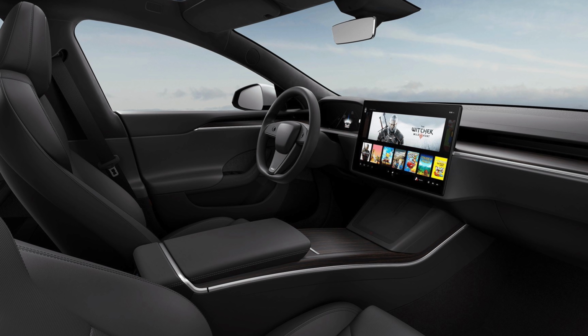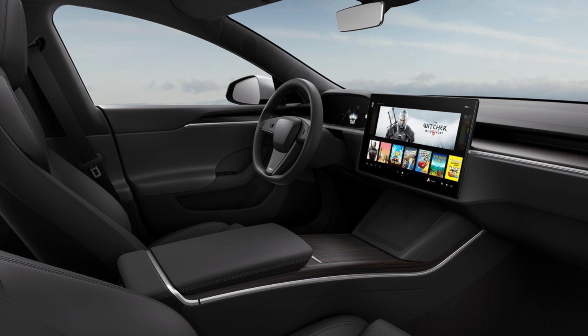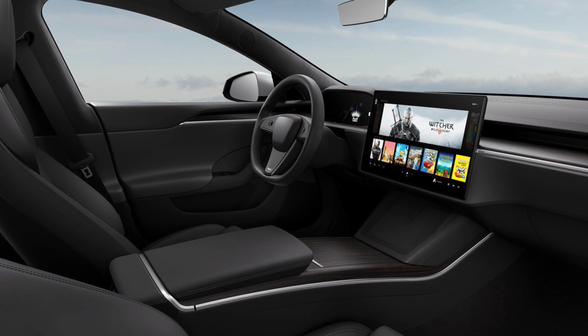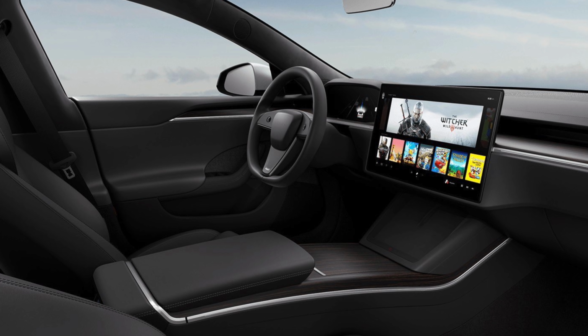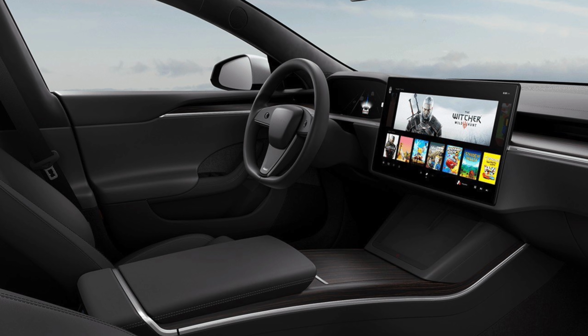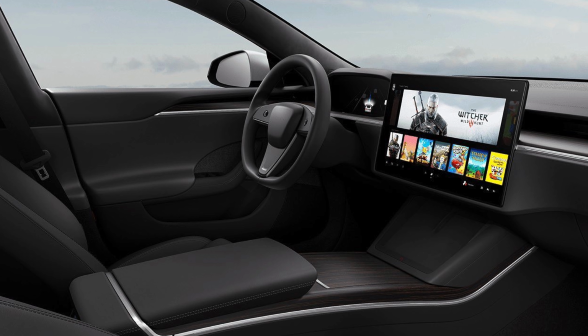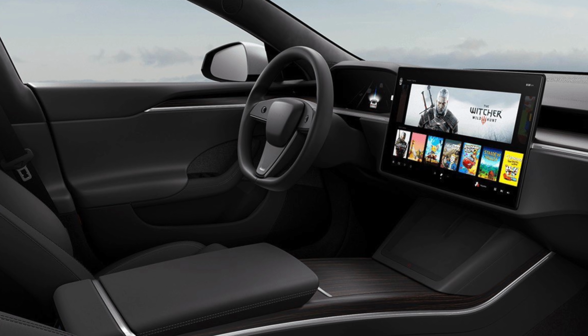The other thing I wanted to mention was I'd seen an image floating around on Twitter this morning, and this image was showing the same interior that you can see here, but this one's got a full-size steering wheel. Now, I don't know if this is a mock-up, obviously it's a render, and I don't know if it's a legitimate image. But this would imply that there is the option, possibly in the future, to have a normal steering wheel in the Model S and probably the Model X as well.